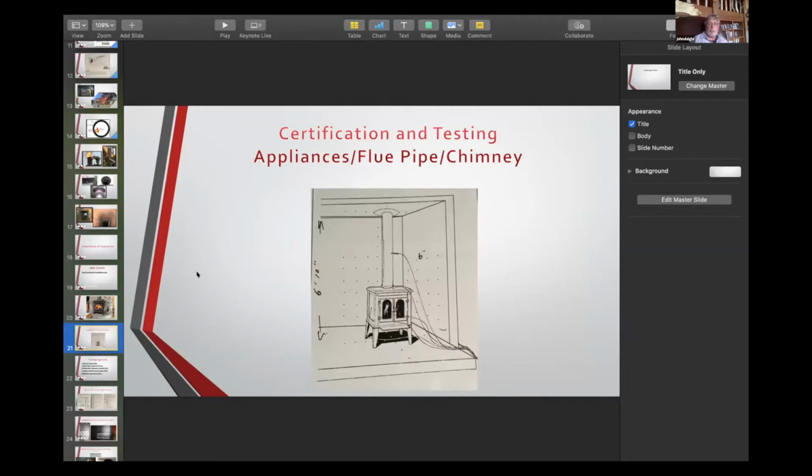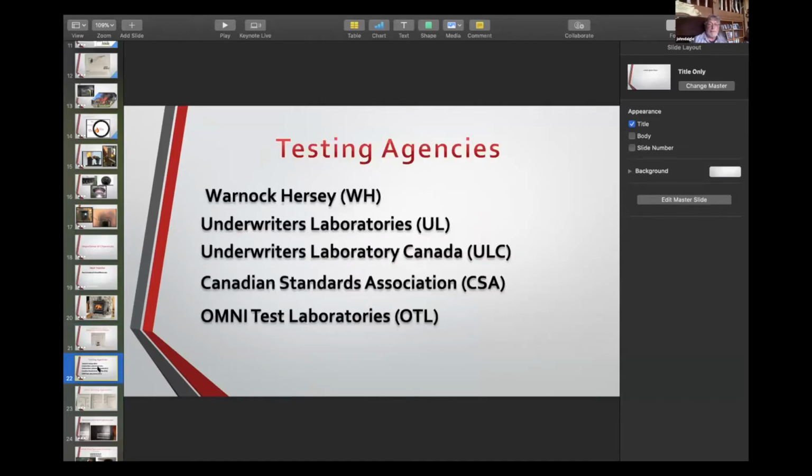All right, so when we talk about clearances on a wood stove, such as the one we just looked at, this is a picture taken of how wood stoves are actually tested. So when company ABC Incorporated decides that they're going to manufacture wood stoves, they come up with their design and build a prototype, then that particular stove needs to be certified by somebody. These are the testing agencies. This is not all of them, these are the more important or bigger ones that some of you may already know.